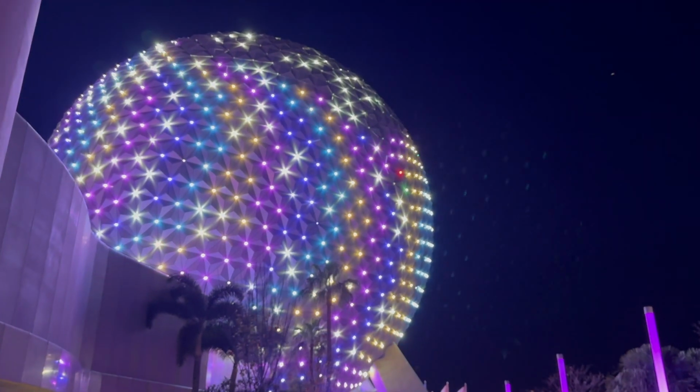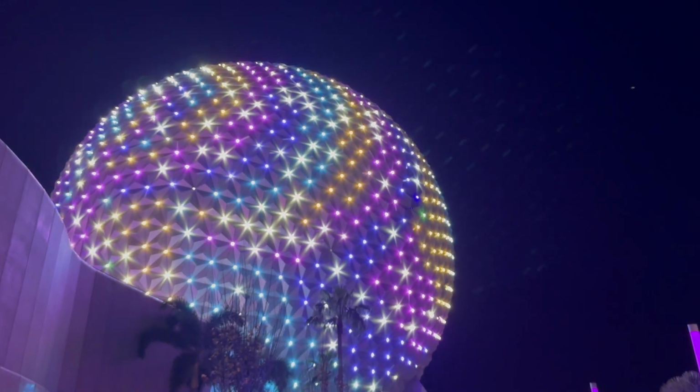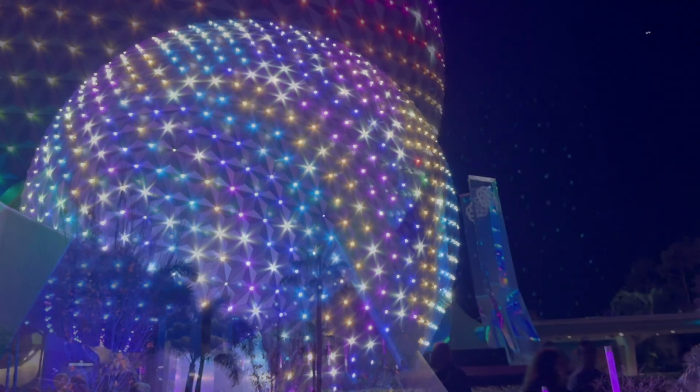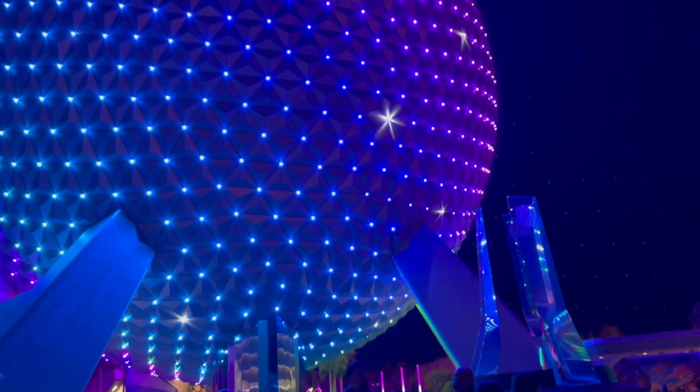Before fireworks kick off, I want to make sure that we catch the festival exclusive showings of One Little Spark of Inspiration and the Rainbow Connection on Spaceship Earth.